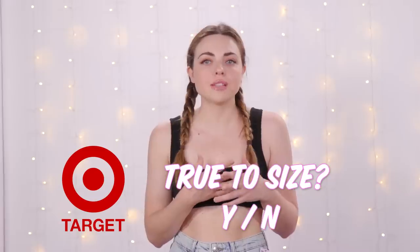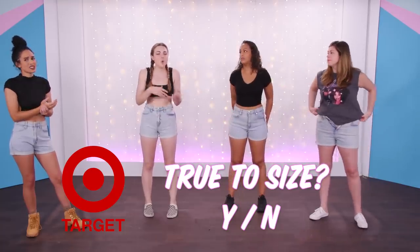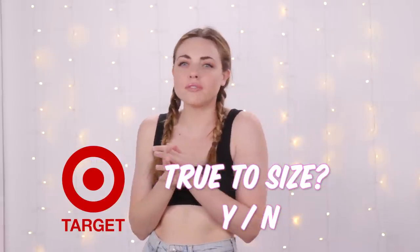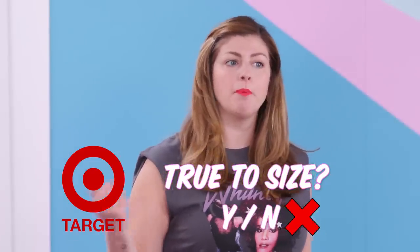But they're also at a price where, if you just want to grab a couple of sizes, try them at home and then return them, it's super cheap. $15, low investment, low risk. So I think the consensus is they are not true to size, but for the price, you could get away with it. Yeah.